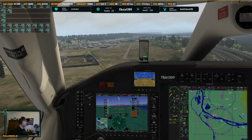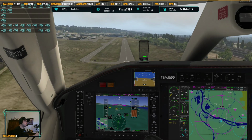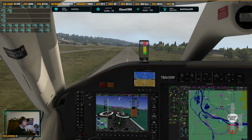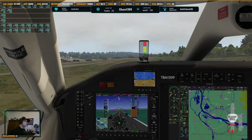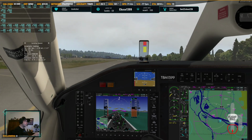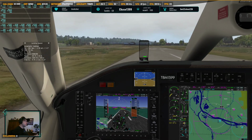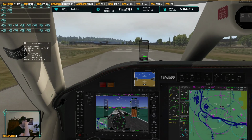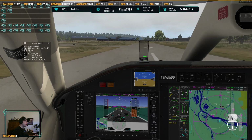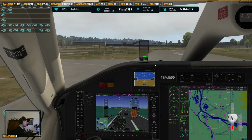Man, how are you supposed to get over these trees? Airspeed. I shouldn't have tried to land here with this. I should have gone with Portland. That's all right. I didn't kill anybody. That LDA does not take you down.